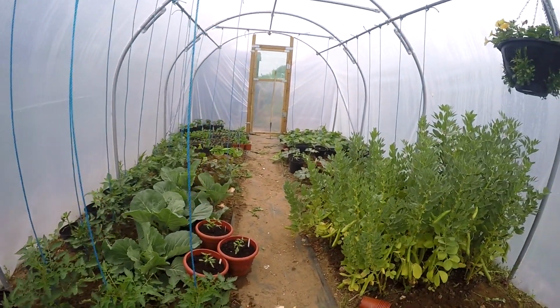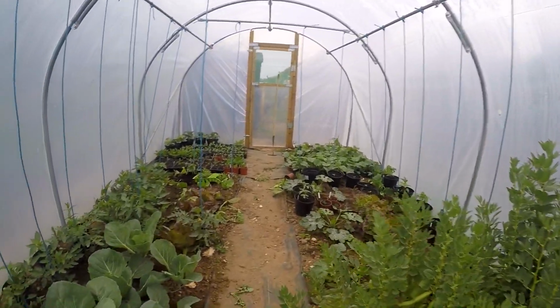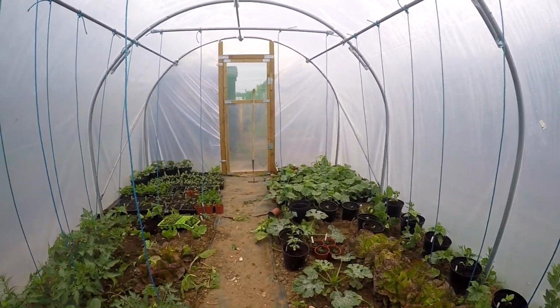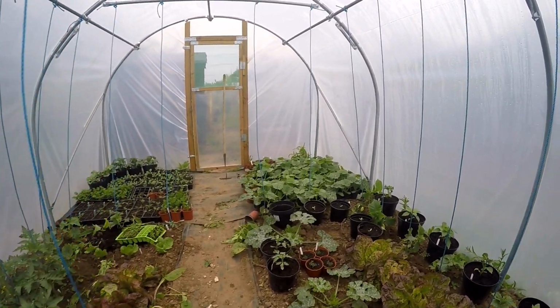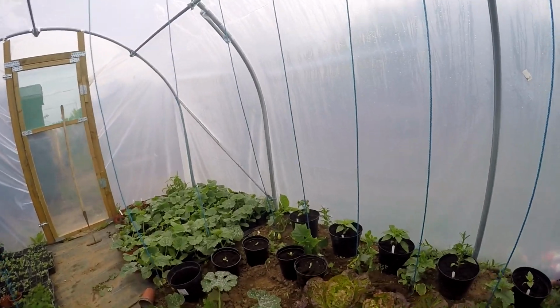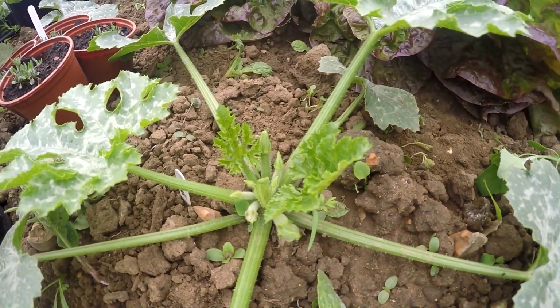Things have just been doing very well in this tunnel. You can actually bear to be in here today. For the past 2 days this has been almost unbearable to get in here. I've had to come back in the evenings and water it because you can't be in here during the day, it's too warm. So we've got little courgettes coming on there, as you can see.